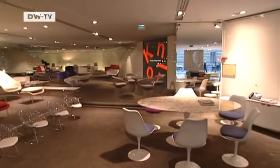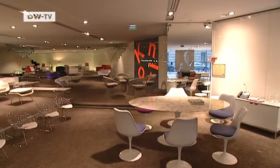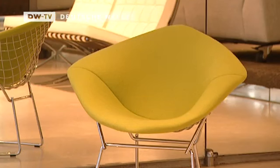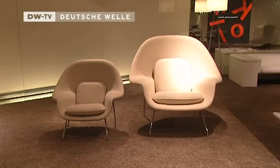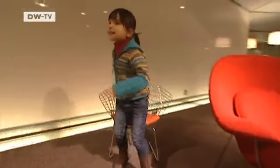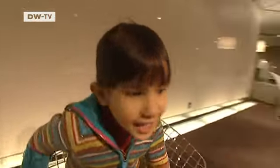The competition isn't sleeping either. Last year, the German company Knoll produced a children's collection of its beloved classics. The Womb Chair by Finnish designer Eero Saarinen is available for adults or children. And so is the legendary Diamond Chair by Italy's Harry Bertoia. The price, around €750.